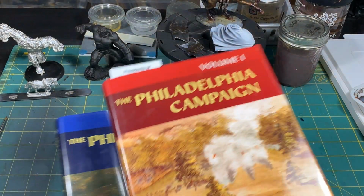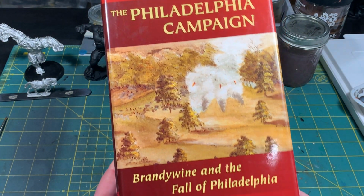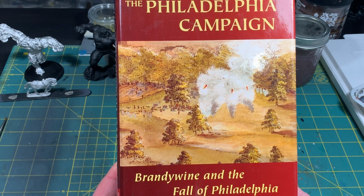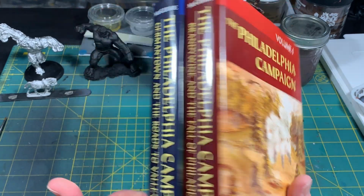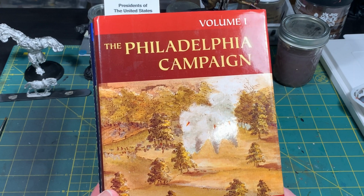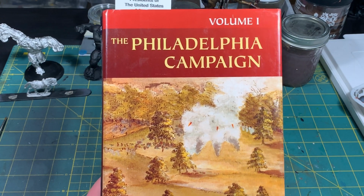Both of these are excellently written, wonderful history, wonderful ideas for gaming. The American Revolution, wonderful detail about the battles and the troops and everything else that were there. So if you're interested in the American Revolution, I suggest you pick up these 2 books. Wonderful, wonderful resources for that.